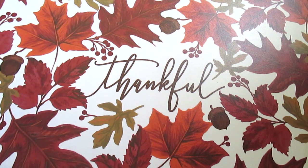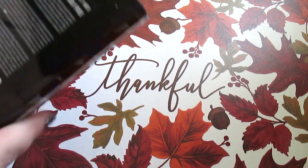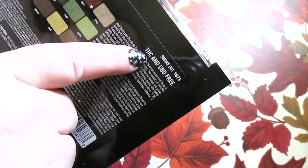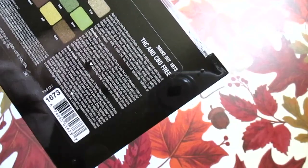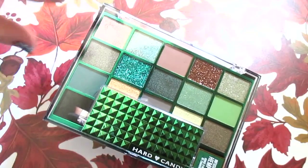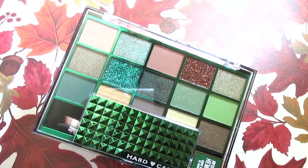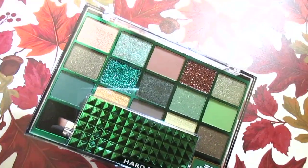These are $10 each. I picked up, let me see if it has a name. The palette is called Smoke Out, and it's THC and CBD free. How funny is that? And that they had to put that on there because the palette has hemp in it. This is an all greenish brown palette. It definitely screams the look and feel of, yes, we won't say it out loud.